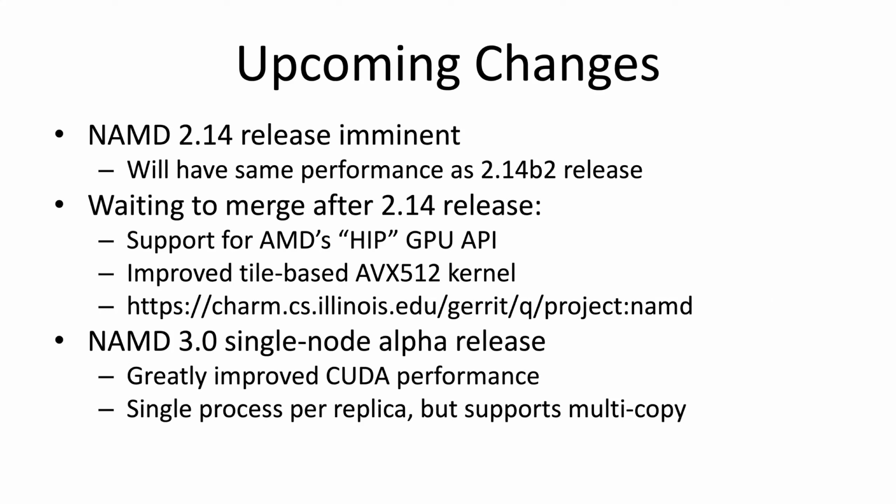The first is support for AMD GPUs. I mentioned in the beginning that we have an early science project on the Oak Ridge Frontier machine, which is a Cray system with both AMD CPUs and AMD GPUs. So this is support for AMD's HIP API. There is also a tile-based kernel supporting AVX-512, contributed by Intel. These were initially developed for KNL, but we're now looking at supporting Skylake and future generations. Both are available if you want to take a look at them in the NAMD repository.